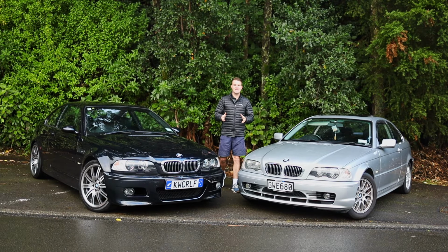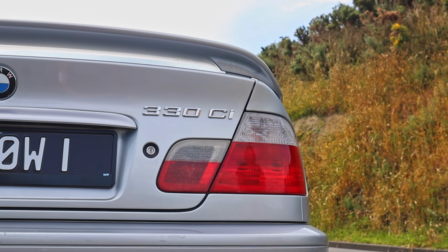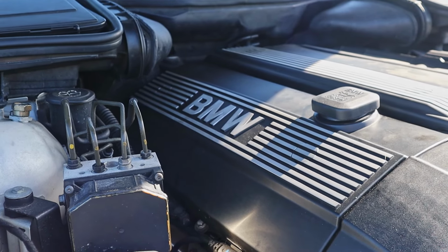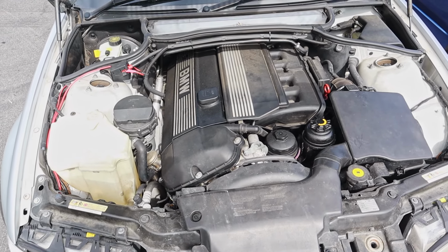And if you're looking at getting an E46, because of the way BMW does their model range, there is a hang of a lot of different options to choose from. It kicks off with the 318 with a small little 4-cylinder. The 320 has a 2.2 litre inline 6, the 325 is naturally a 2.5, the 330 has a 3 litre, and then of course you have the M3.